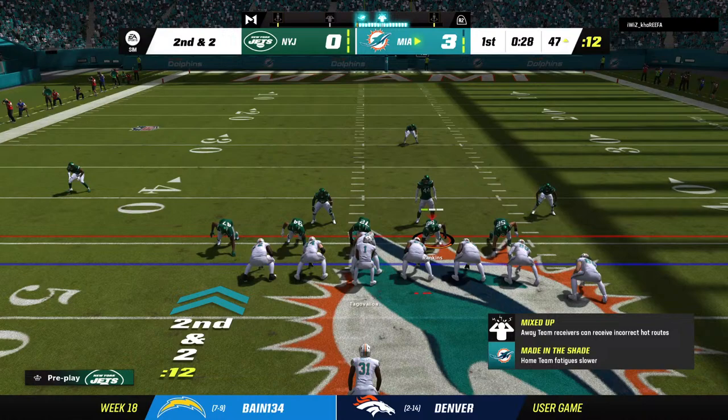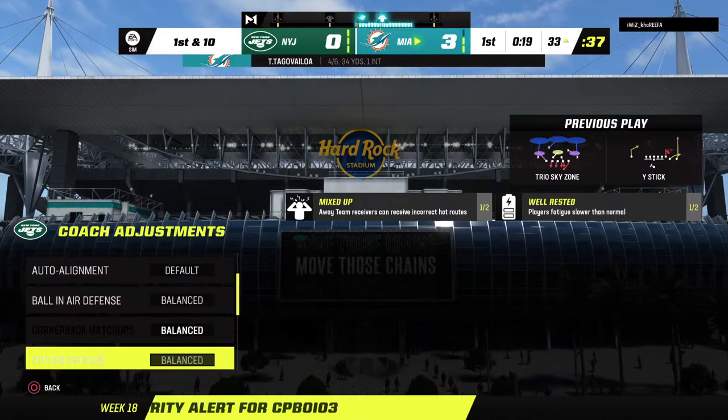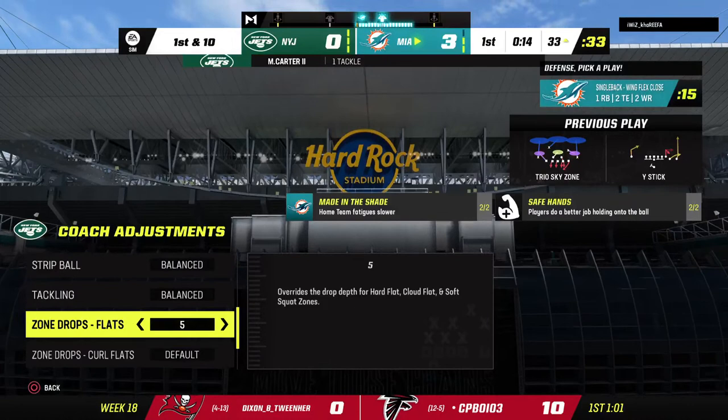Looking to throw again on second down. Tua, throw left side, taken in by Hill. And that's going to be another first down as the tackle is made at the Jets 33. A good gain of 14 there, and it moves the chains.